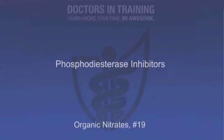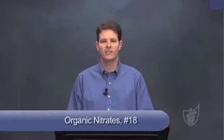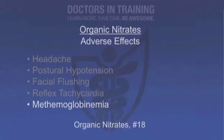It's important to know that the drug sildenafil, or Viagra, as you've probably heard it called, will potentiate the action of nitrates. So in patients who are on nitrates, they cannot use any of the phosphodiesterase inhibitors for erectile dysfunction. It can cause very dangerous hypotension. At high doses, nitroglycerin can also cause methemoglobinemia, which can lead to cyanosis and hypoxemia. This can also be a problem with amyl nitrate, but it's not a problem with isosorbide dinitrate and isosorbide mononitrate.